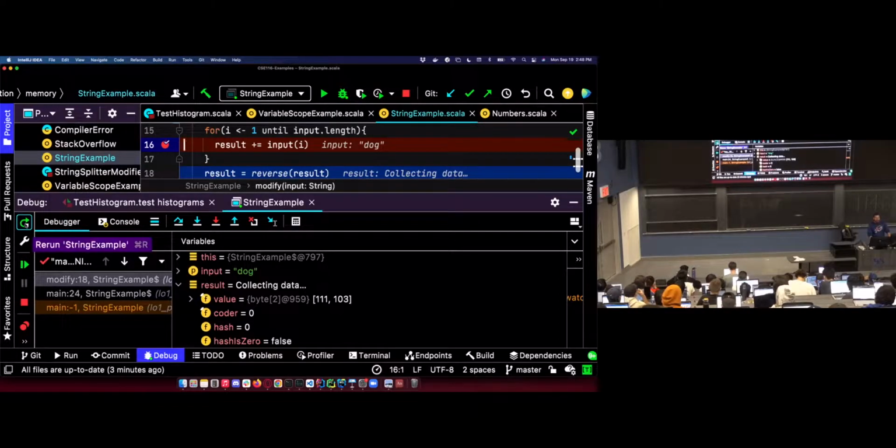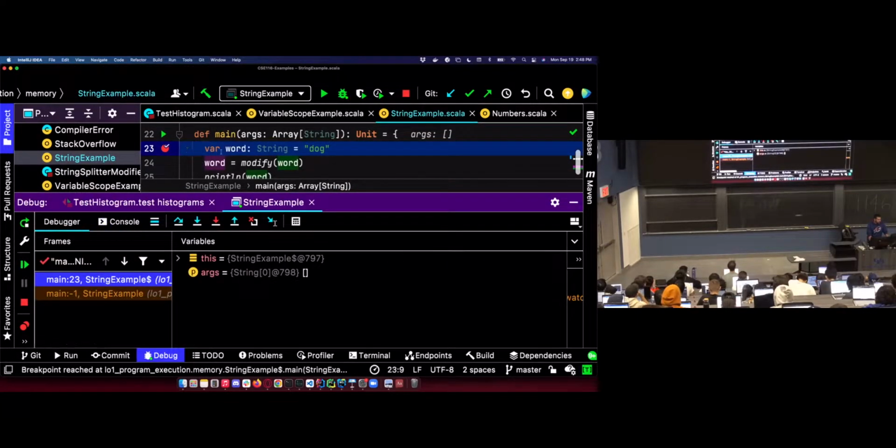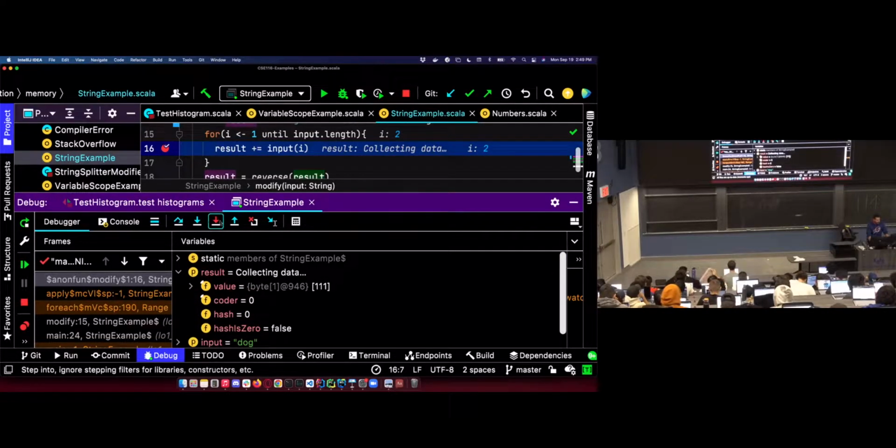I'm going to click this button to rerun the debugger. It's going to stop at my first breakpoint right at the start of main. And I'm going to use this resume button. This is going to continue the execution of the program until it hits another breakpoint. So I get to go to the first iteration of my loop. I can see i equals 1. I'll step forward. i equals 2. Result does have the information that I want.